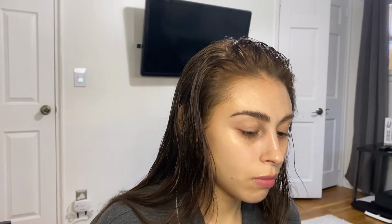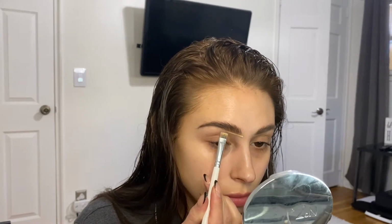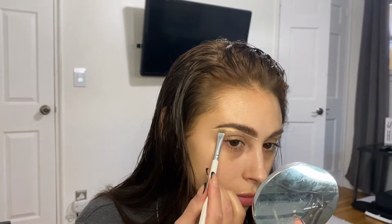Now to clean up my brows, I'm going to go in with the Born This Way Multi-Sculpt Concealer. This is in the shade Almond, and I'm going to take also a flat brush. I do this to clean up the brows. It kind of just makes it sharper.